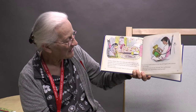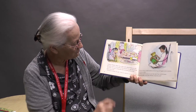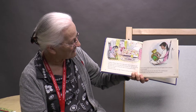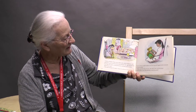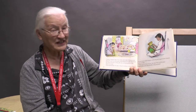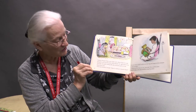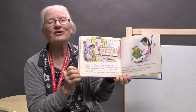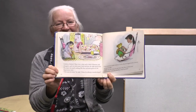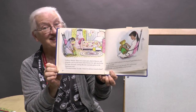Corduroy blinked. There was a chair and a chest of drawers. And alongside a girl-sized bed stood a little bed, just the right size for him. The room was small, nothing like that enormous palace in the department store. But Corduroy said, "Ah, this must be a home. I've always wanted a home."